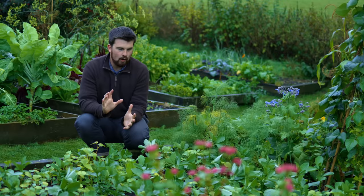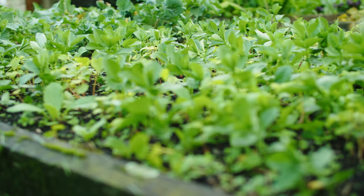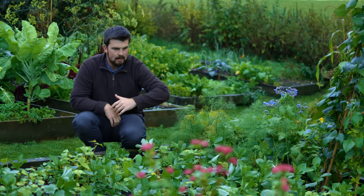Over the last few weeks, I've gotten quite interested in the potential that cover crops and green manures offer the health of the garden. I totally understand the principles behind it, so I've got to give it a go and see what happens. This bed here, we've got field beans, which are absolutely going for it, interplanted with buckwheat that was broadcast sown, and it's growing really quickly.